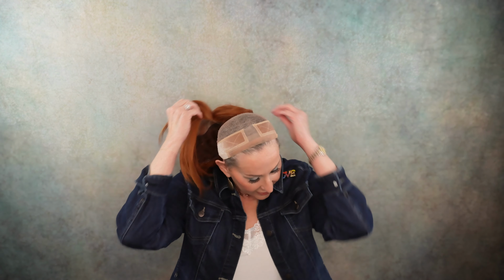This fit me perfectly. I have a 21¼ inch head circumference. I did not do any adjustment. However, there's a lot of stretch in this wig, so I think it will stretch up a little bit. I want to look at the inside of the cap. We're going to talk about the color. So let me just quickly show you the inside of this cap.